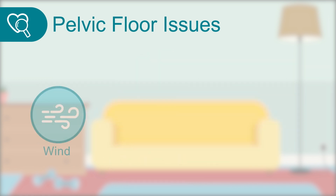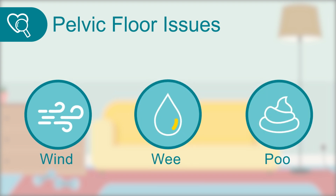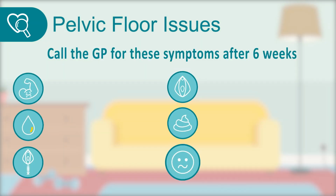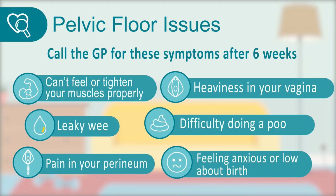When you give birth, the muscles in your pelvic floor can stretch. This may cause you to leak wind, wee or even poo. Doing pelvic floor exercises after birth can help prevent this. You should contact your GP if you have any of these symptoms after your 6-week check.